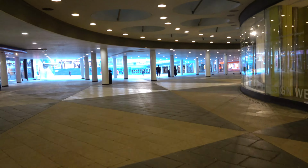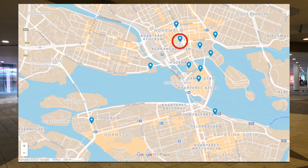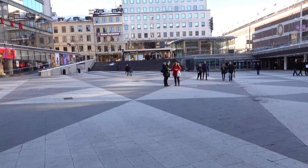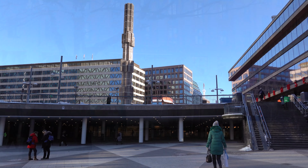Our walk around the city continues, and we have made it to the famous Plattan here on Sergels torg, and behind me here we have the House of Culture, and here is also the shopping area of Stockholm with all the big shops and everything.